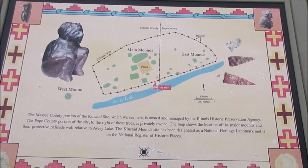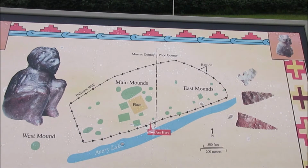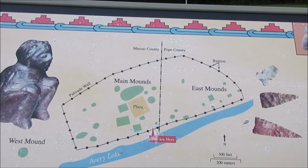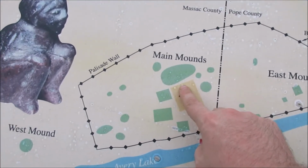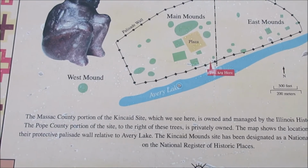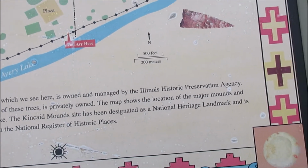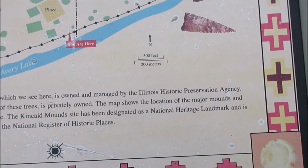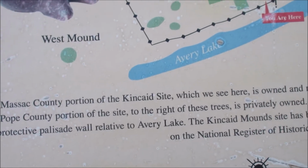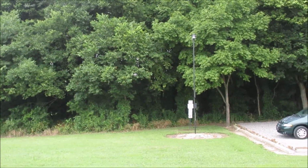Oh, okay, this looks like a diagram or a map. It looks like some of it is in Massac County and part of it's in Pope County. The part we're looking at is in Massac. The Massac County portion of the Kincaid site, which we see here, is owned and managed by the Illinois Historic Preservation Agency. The Pope County portion of the site, to the right of these trees, is over in this area. I don't know if we can go over there or not.